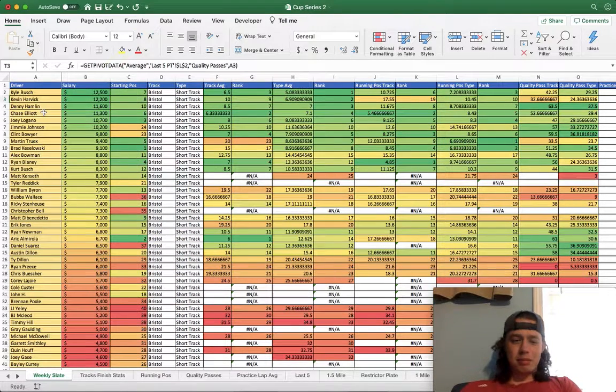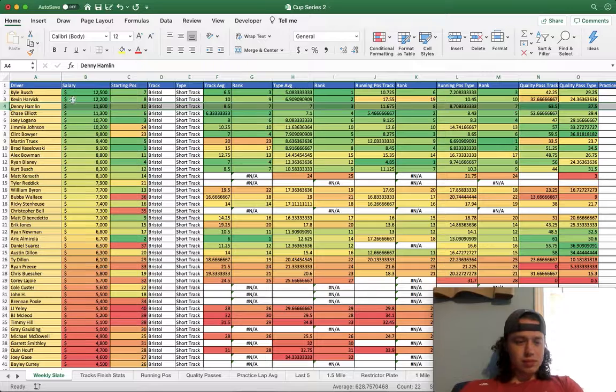We're getting there. But up next we have Denny Hamlin, 11,600. I'm just never excited to play Denny Hamlin because he's always priced around Busch and Harvick and then like Elliott and Logano. And most tracks, I just like those guys better. And it's the same thing here.